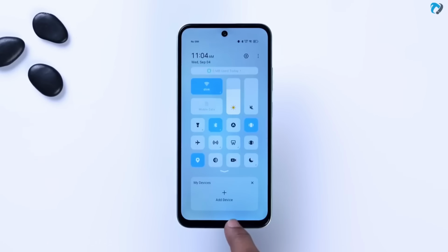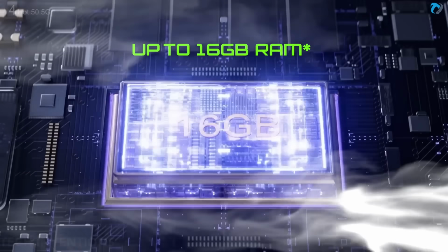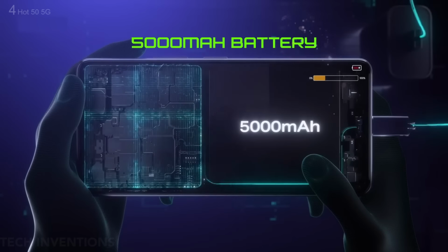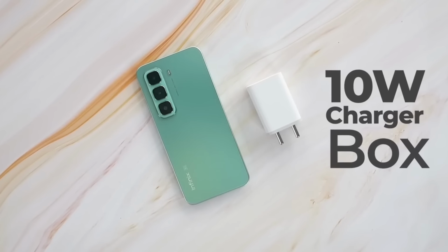It runs XOS 14, based on Android 14, and is packed with 8GB of RAM with 128GB of storage. Hot 50 will get 2 years of security updates, powered by a 5000mAh battery with 18W charger.